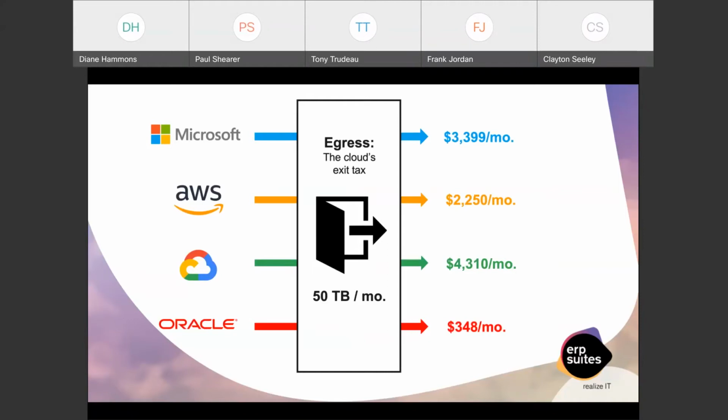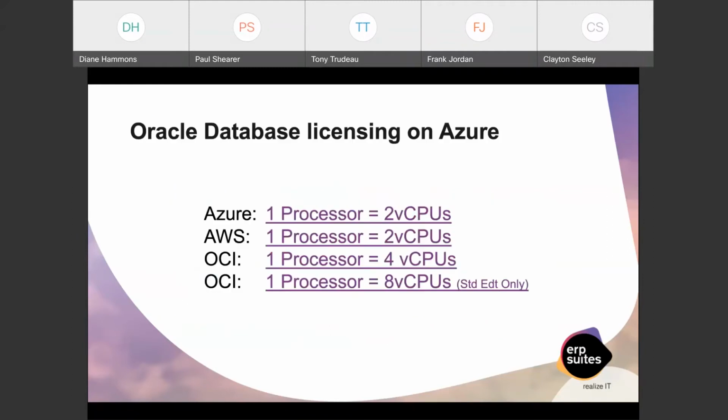So let's shift topics now and talk a little bit about Oracle database licensing. The first thing I want to start out with is, for the majority of JD Edwards customers on here today, if you're licensed by Oracle Technology Foundation, you can ignore this. This is not applicable to you. You're in a great position. You can deploy on any cloud that you want. It's not going to impact your licensing.